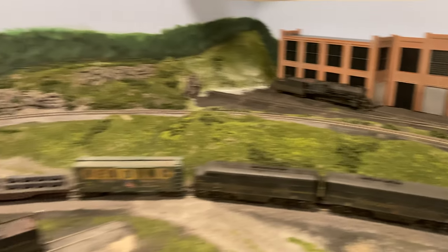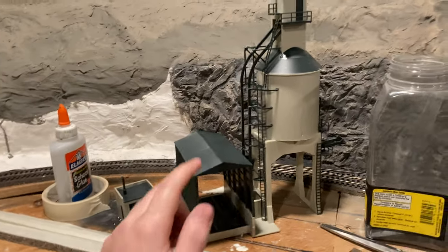So moving on to other things that are new, another building kit that I went ahead and built was this here.